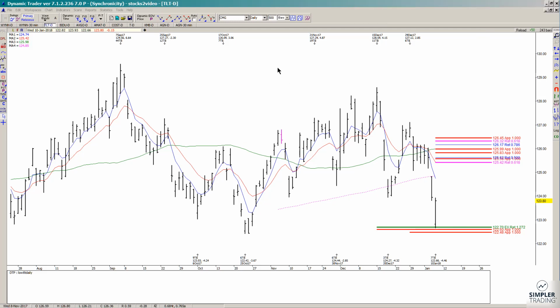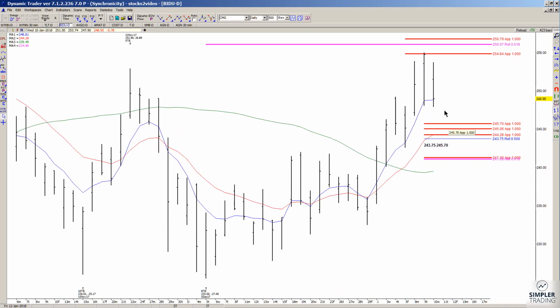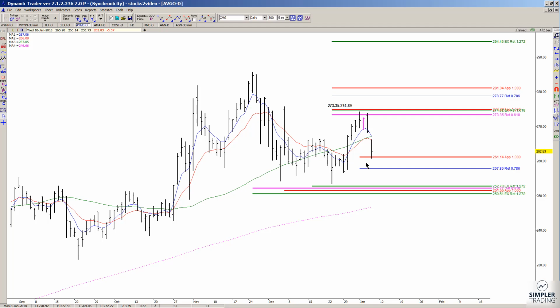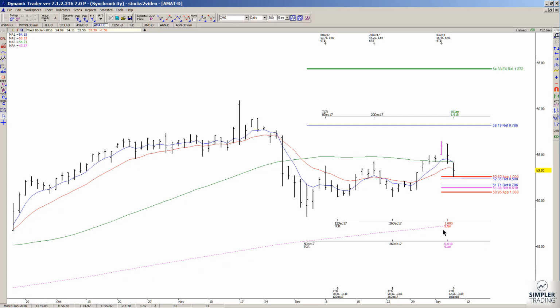All right, let's look at just a couple more things here. Baidu, either the 243 or the 245 area or 241 area are areas that I would focus on for new buy entries in Baidu. AVGO went slightly through the symmetry, but not enough to negate it as far as this area for support. The AMAT intraday stuff didn't hold up, but the daily stuff did, so I think this one is worth looking at. And I also added timing work today, so we have some time and price here for a possible low in AMAT.